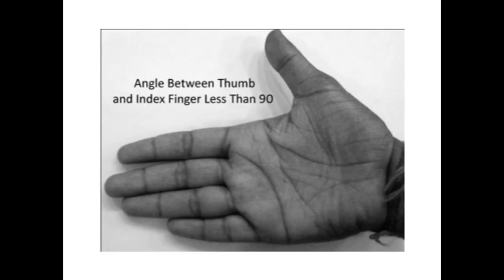Now this is just a visual representation of how an angle of less than 90 degrees, the acute angle, between the thumb and the index finger looks like. So you can analyze your palms, and you can predict your results.